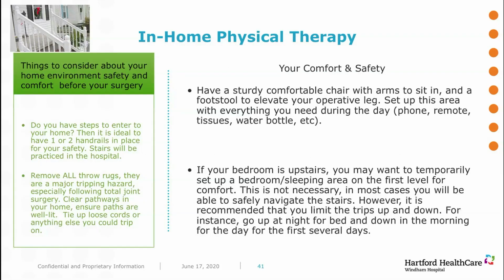There are a few things to consider about your home environment for your safety and comfort before surgery. Do you have steps to enter your home? Then it's ideal to have 1 or 2 handrails in place for your safety. Stairs will be practiced in the hospital. Remove all throw rugs. They're a major tripping hazard, especially following total joint surgery. Clear pathways in your home. Ensure paths are well lit. Tie up loose cords or anything else you could trip on.